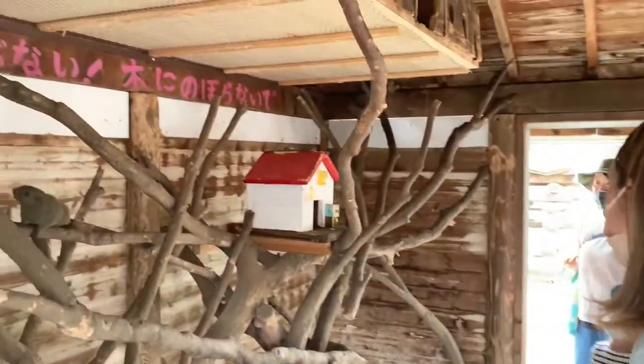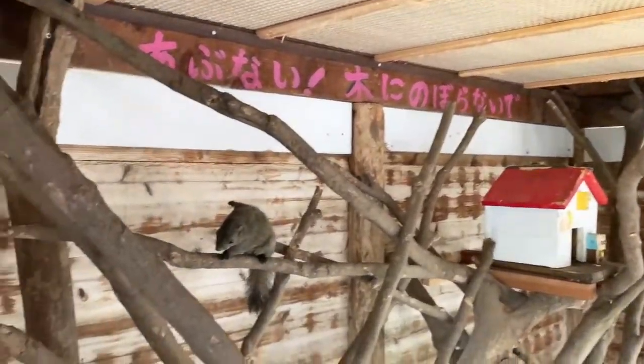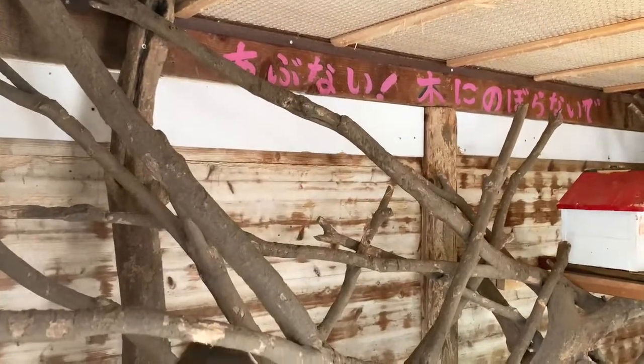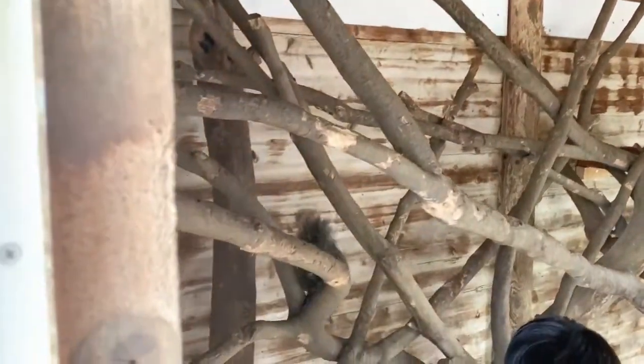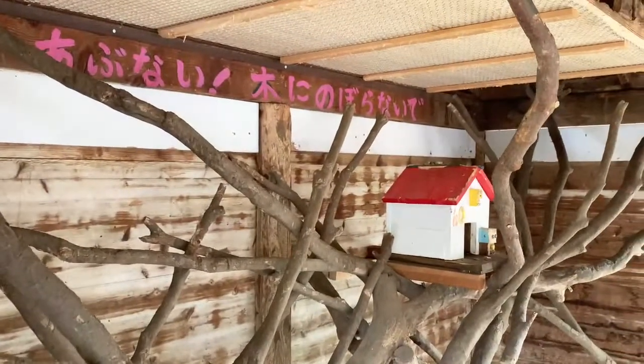This is very cute here. They have this little house. And they're climbing. This one's scratching. Yeah, they're too cute, right? I love this place. It's going to be my place to come pretty often, I think.